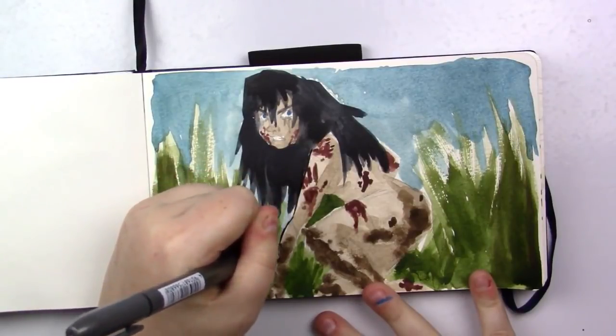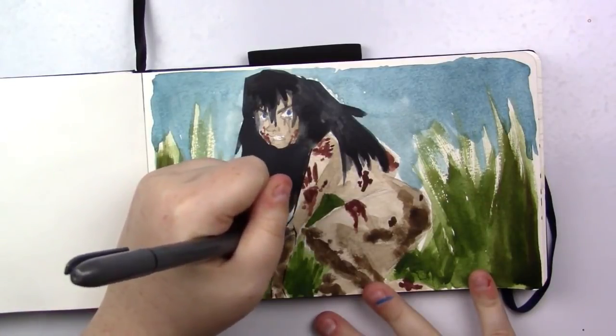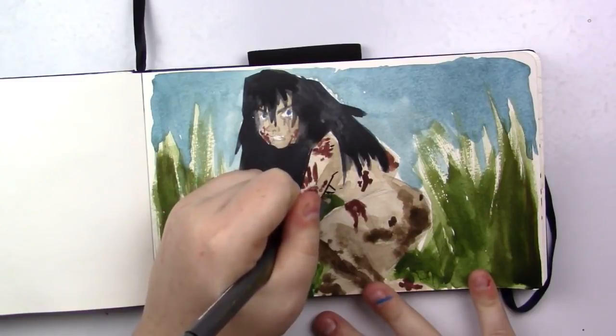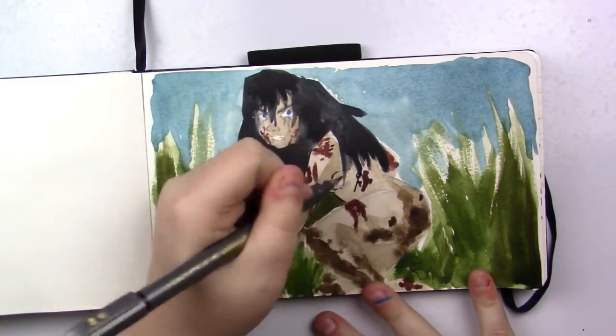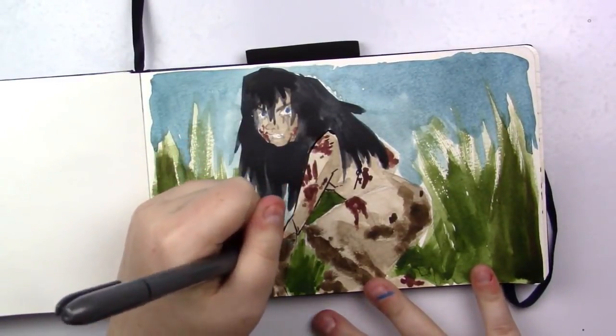But another thing I really like is the mud and the blood, it rhymes, on her body. I think it looks really nice and fluid, and it doesn't look uniform is what I'm trying to say. And I tried to add some scars, but I added them in black, which wasn't really a good idea.